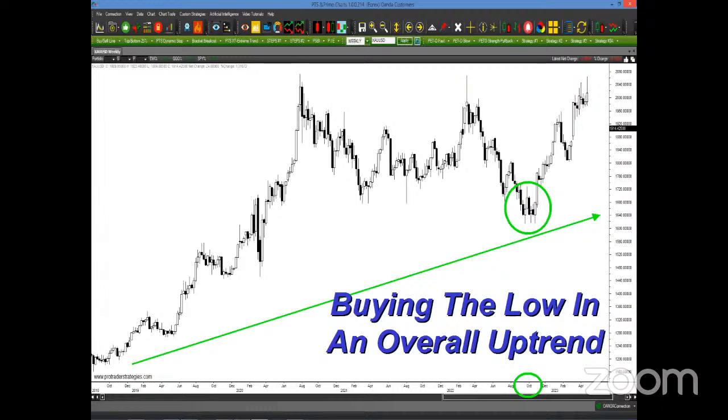So we're not just blindly, without any discretion, jumping in and saying, I think it's gone up too high, it's tremendously overbought, and you sell, thinking that it's stopping here, and then it goes higher. We need a little bit more precision, a little bit more structure than doing that.